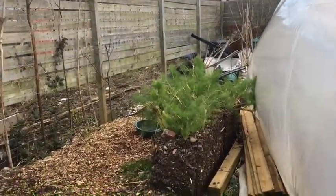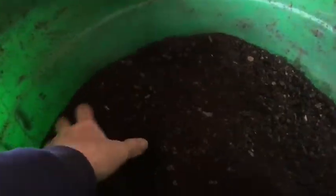Really been in there. It ends up with lovely soil like that. Not perfect. God knows what's in it. I haven't tested it, but you know what it is. My plants love it. My plants are growing in it.